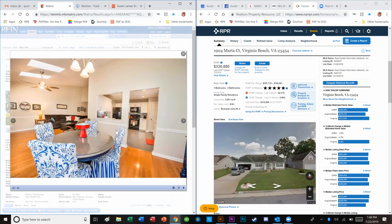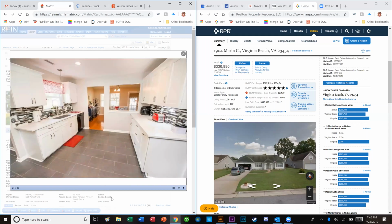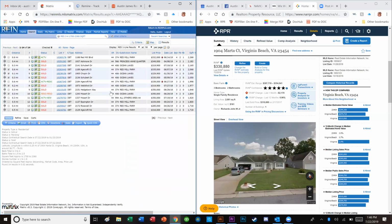Very open. So I've sold a model exactly like this too in Ocean Lakes. That's super funny. It's really nice on the inside. They did a great job. And then we'll definitely keep that on here. But the problem with pendings is it's at 350 when I don't know the contract price. So that makes it a little tougher.